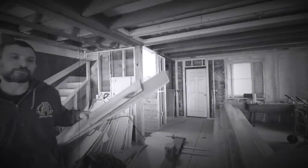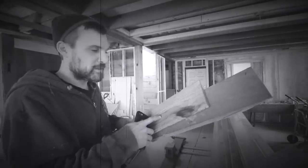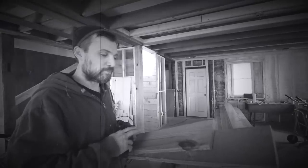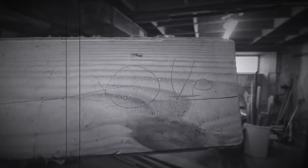Found some more of the other flooring downstairs too, and it looks like Lily wrote the word love on this one piece. I think what I'm gonna do is cut that. I'm gonna put that somewhere in her room and polyurethane over the words so she sees that forever.